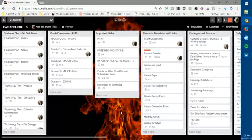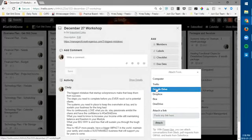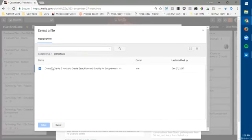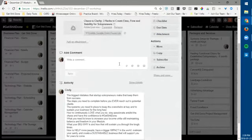Now, many people are like, well, okay, but it's not all in one place because you've got all this stuff, but where do you store your files? So I'm just going to show an example. For the, let's say, December 27th workshop, I've got some documents that I need to attach to this file. So I store everything in Google Drive. All I need to do is click Attachment, Google Drive, find the file. There's a folder. There's the workshop copy. Boom, it's right there. So everything literally is in one place.